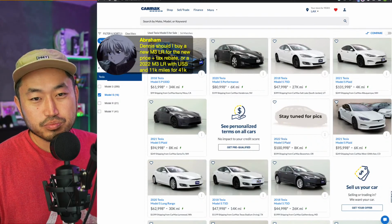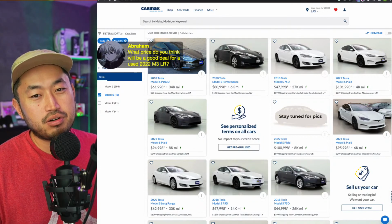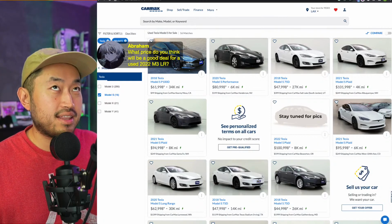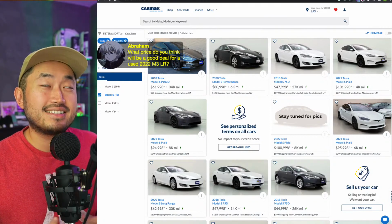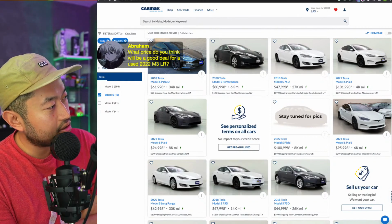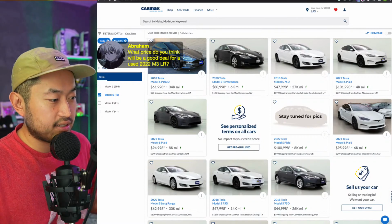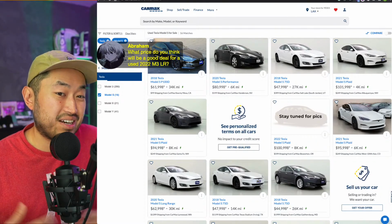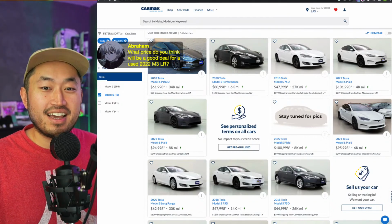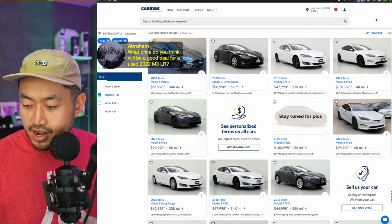What do you think, Abraham? What price would be a good deal for a used 2022 Model 3 Long Range? I mean, at this point, that's a 1-year-old car. The new price is $49,000. Yeah, it's $50,000, but then the tax credit brings it to $42,000. So I would say a 1-year-old car should be about 10% depreciated, so $38,000, $39,000. That's what I would say. But of course, who knows if they'll actually take that number. That's for sure.